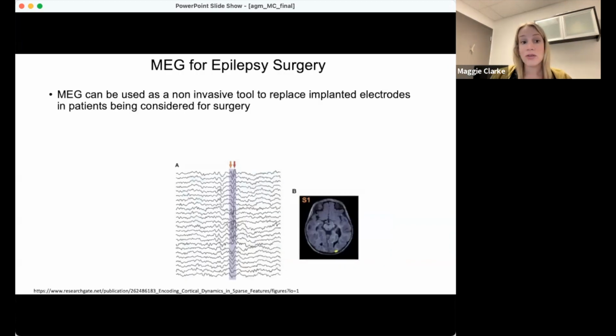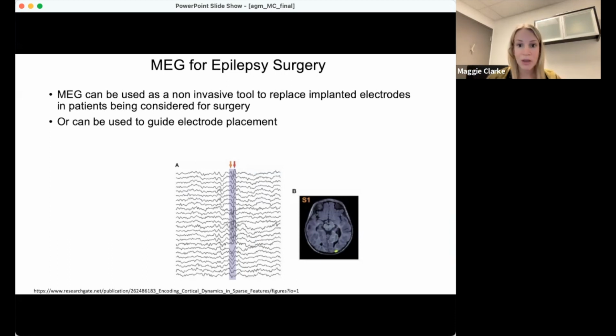So MEG can be used as a non-invasive tool to replace implanted electrodes in patients who are being considered for surgery. It's non-invasive, it's less expensive, it takes less time, and we're able to measure the whole brain with MEG. MEG can also be used as a complement to implanted electrodes. It can be used as information to guide where to put the electrode placement. MEG is FDA and Health Canada approved for workup in epilepsy surgery.